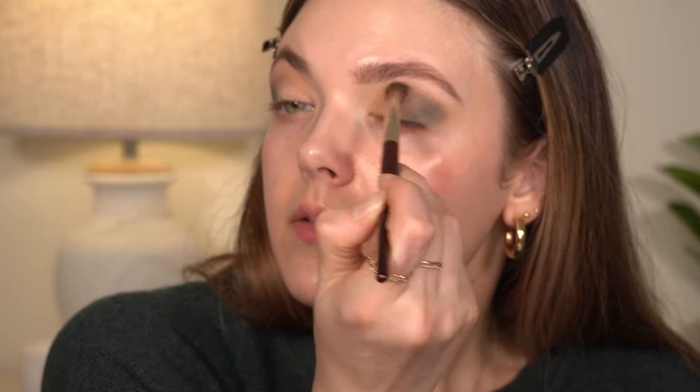Oh my gosh, what a pretty color. Wow. Very pigmented. And this brush works perfectly for this kind of shade because it's tapered, so you can lay it down, but you can also blend with it. It's the perfect shape. Okay, so I'm not taking any new product. I'm just going back and pulling whatever is left up into the crease just a little bit.